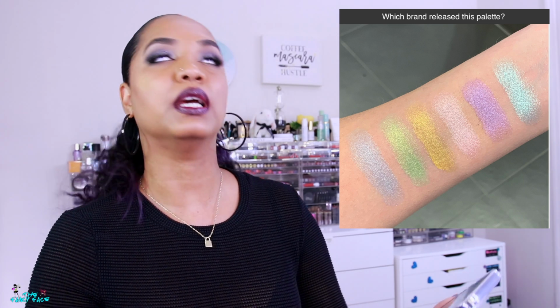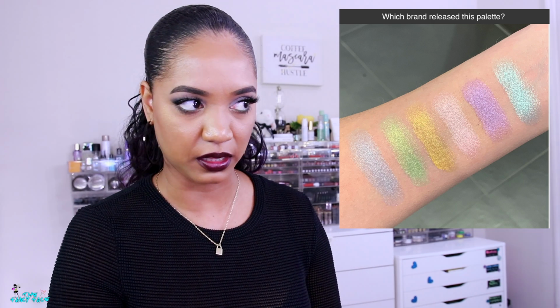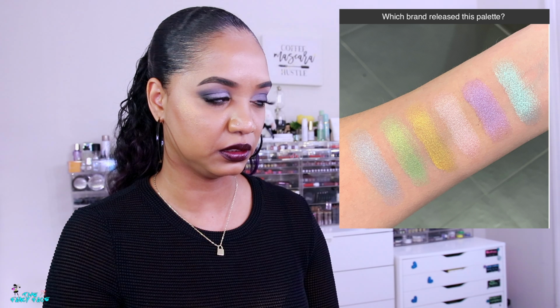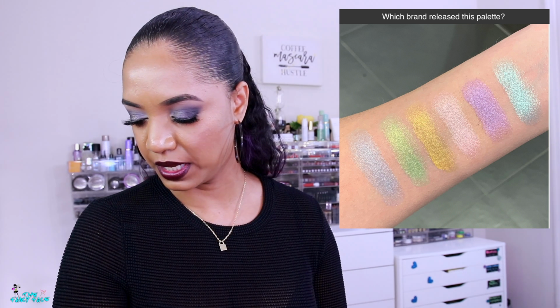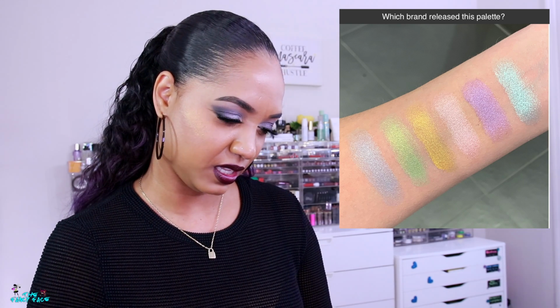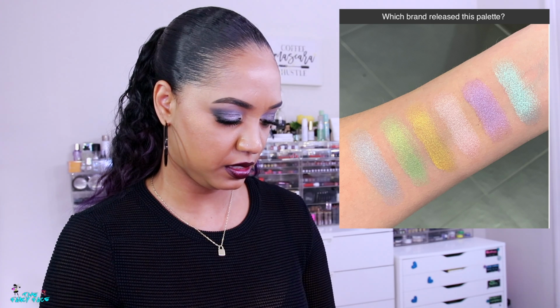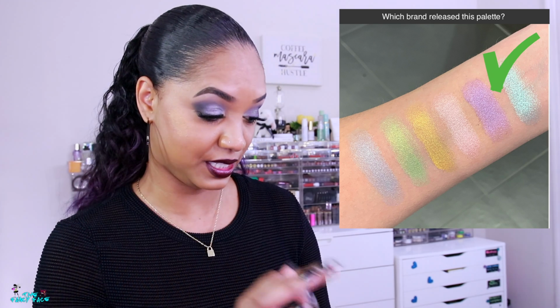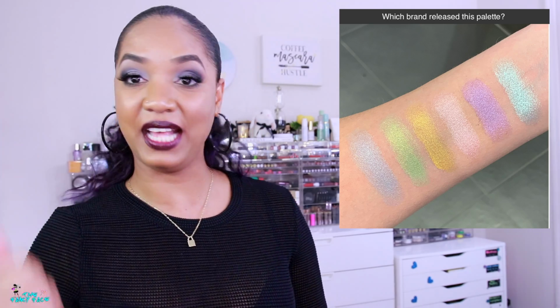6 pans. Alright, let me think about this one. 6-pan palettes, so they're gonna be smaller palettes. Who does small palettes? Viseart has their little edit palettes. Fenty has their mini palettes. Is this a Fenty? I don't think Fenty has a pastel palette. Maybe it's the Fenty palette. Okay, so it's Fenty, and I'm gonna put in pastel, and it's the Pastel Frost.